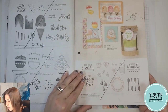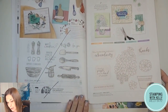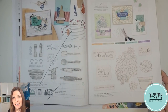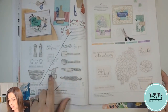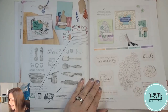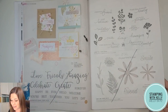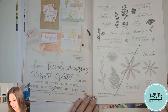On page 33, Brew Some Fun. This is a great one for the tea and coffee lovers in your life. Page 34, What's Cooking? This is probably the most unique, I think, stamp set that we've had in a while. It's got this great shading on all the pieces, but really the dies, they make me so happy. I love cooking. I love cooking classes, and my favorite place to relax is in the kitchen. So that is a great stamp set, and of course dies as well that work great with it.